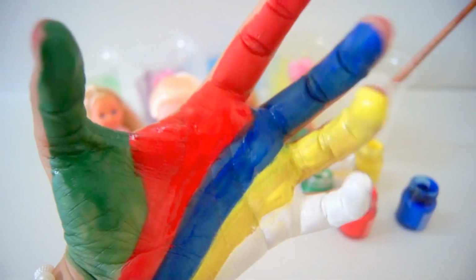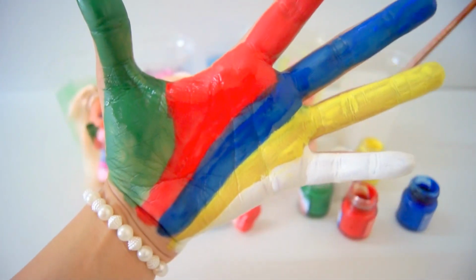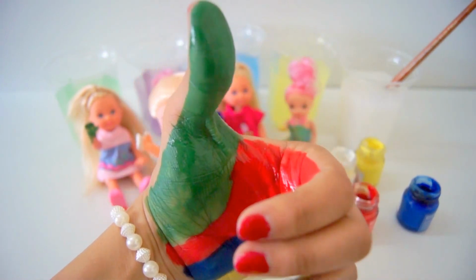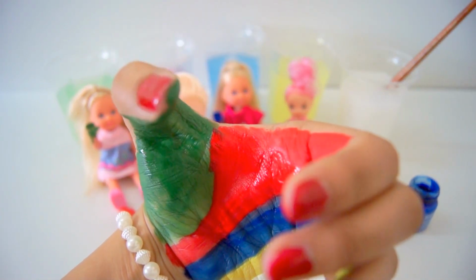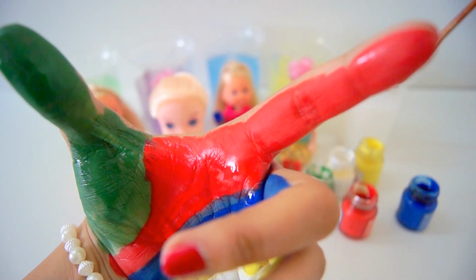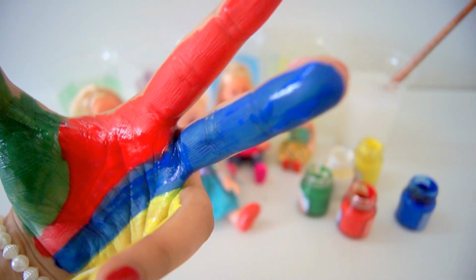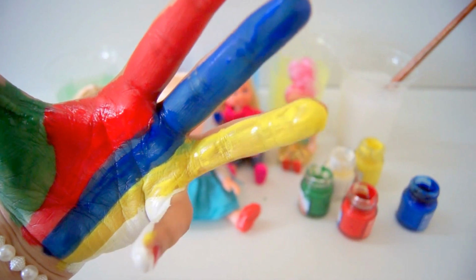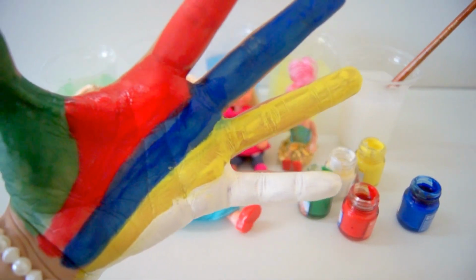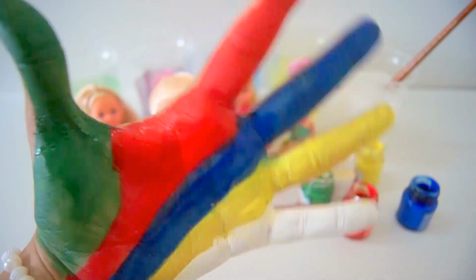All color, where are you? Here are we, how do you do? Green color. Hello everyone. Red color. Hello everyone. Blue color. Hello everyone. Yellow color. Hi everyone. And white color. Hi. All color, here are you.